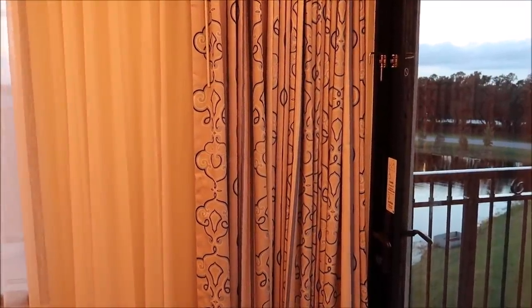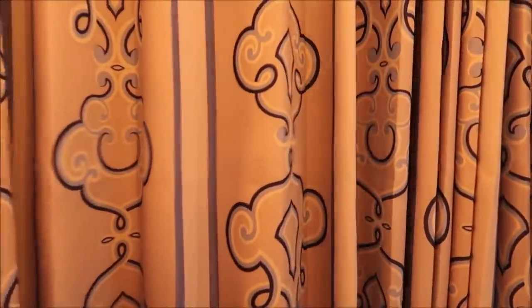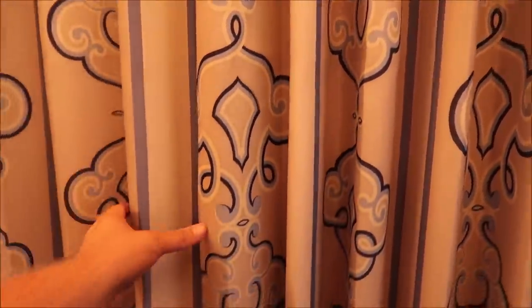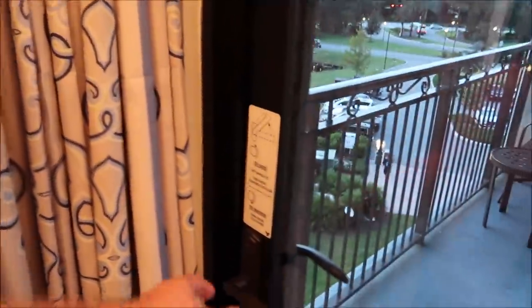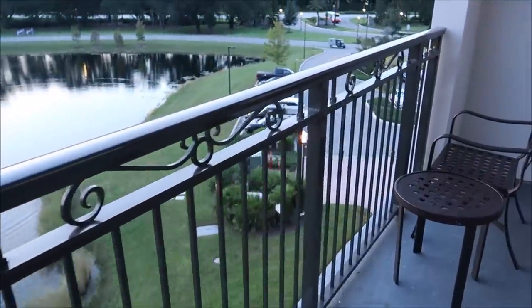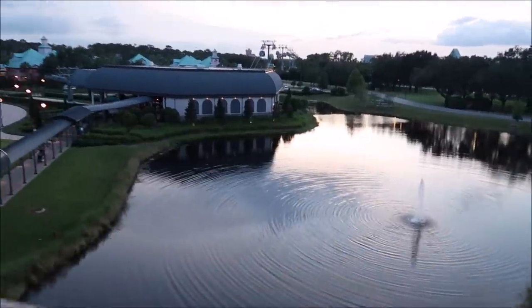As we make our way out to the balcony, I wanted to show you the hidden Mickeys in the curtains here. Look at this. You see them? Isn't that so cool? And then here is the balcony that I was talking about with the preferred view. And I always point out the Mickey right here because it's so amazing. Beautiful, right?